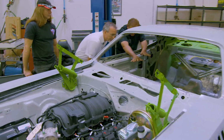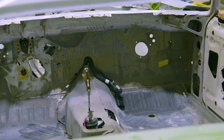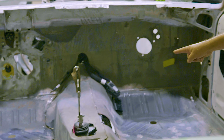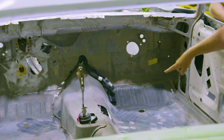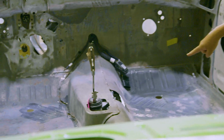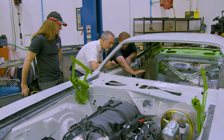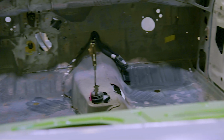So you've got a basic '71 Cuda here, that's all. That's the only penetration on the firewall, one clean penetration. That is the factory floor hump right there. Everything you see is 100% factory, except that to get the Tremec 6-speed, we had to cut a small section of the transmission crossmember reinforcement. That's it. And I like the pistol grip. I love the pistol grip. You can't argue with that.